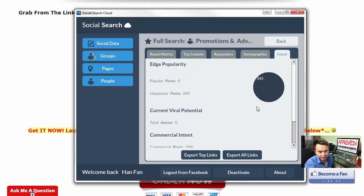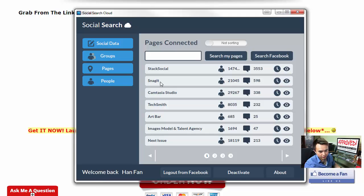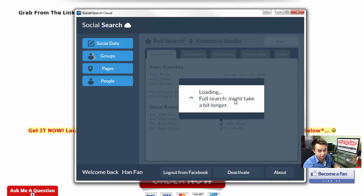All right. So intent. Not sure what that section is. And here's the page. Basically, the concept is the same thing. Some pages are really, really engaging because they have tons of comments. I know Stack Social is a huge site for selling Mac apps. If you're a Mac user, you know exactly what that is. Snagit, we all know what Snagit is, Camtasia, you know what Camtasia is. So it's a pretty active group here, and you can do the same study of that group.